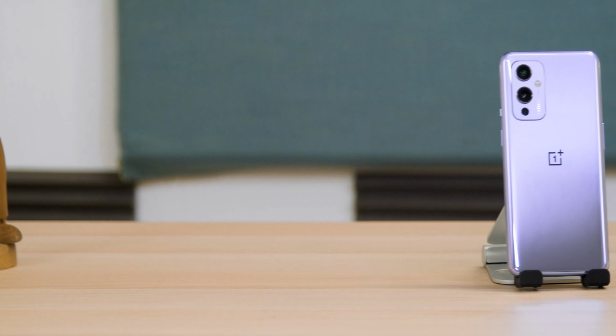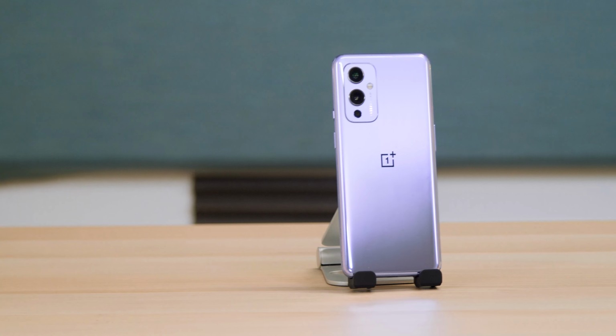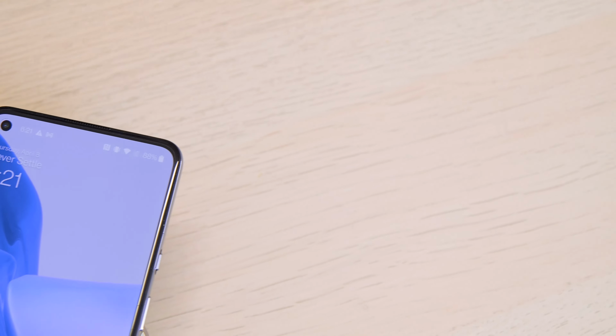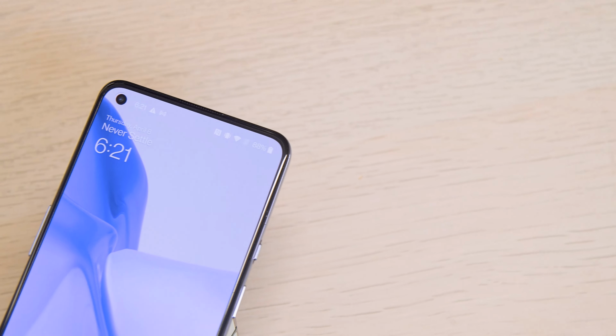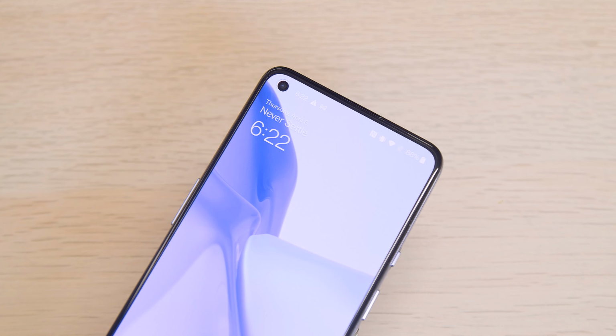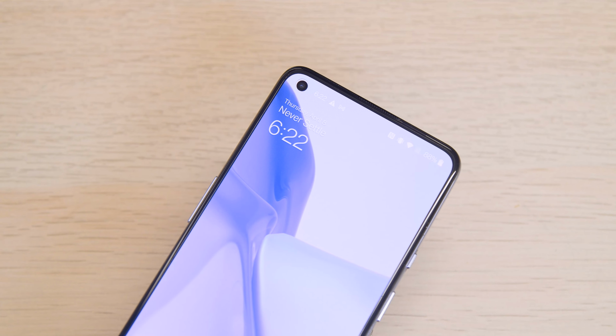Internally, the OnePlus 9 is a really solid combination of both flagship specs and upper mid-range specs that we would expect. So on the flagship side, you're looking at a Snapdragon 888 processor, which is dope. It's going to be the flagship processor for 2021, so that's awesome to see. And on the upper mid-range side of specs, you're looking at 8 gigs of RAM and 128 gigs of base storage. Now, I don't really mind the 8 gigs of RAM. I think that's a really solid amount, even for Android phones in 2021.